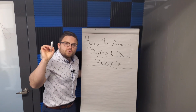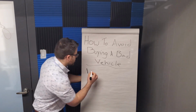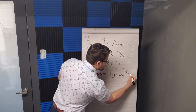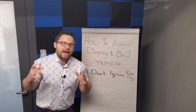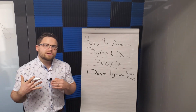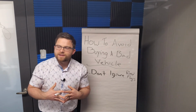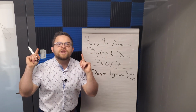So the number one thing you need to do to make sure you don't buy a bad vehicle is do not ignore the red flags. If you're going through an ad that you find on a classified like Kijiji or Facebook Marketplace and something doesn't seem right, or the person that you're looking to purchase it from, if they say something that seems a little bit off, or if they're sort of a shady character, or they're reluctant to give you clear answers on things, if they're hesitant to let you do an inspection, if they're hesitant to give you the VIN number, those are all red flags and you cannot ignore them.